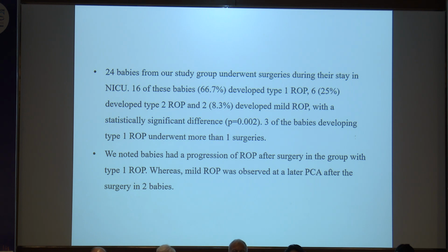So 24 babies in the study, in total, underwent these neonatal surgeries during their NICU stay, out of which 66.7% progressed to type 1 ROP, 25% developed type 2, and 8.3% developed mild ROP. And we noted that 3 of these babies developing type 1 underwent more than one surgery. We also noted babies had a progression of ROP after surgery in the group with type 1, as I showed in the graph.